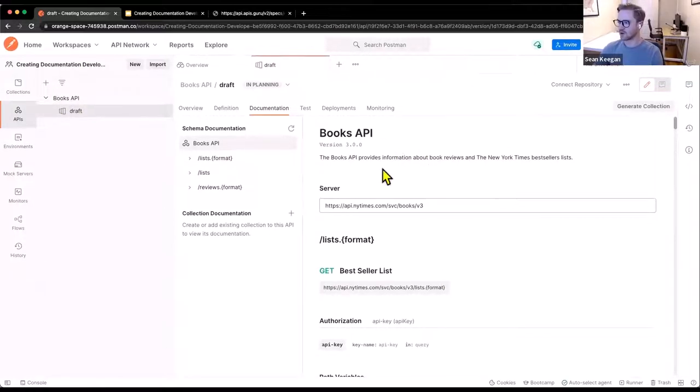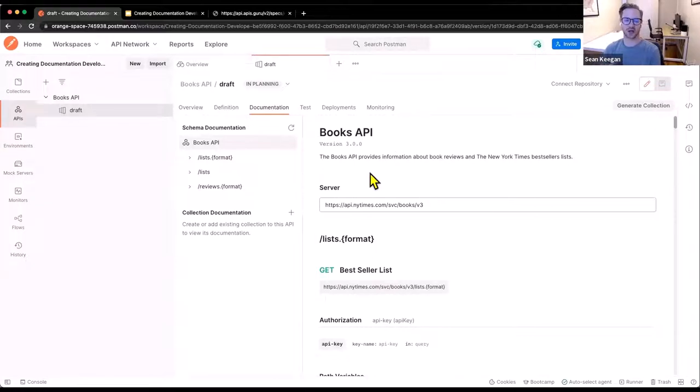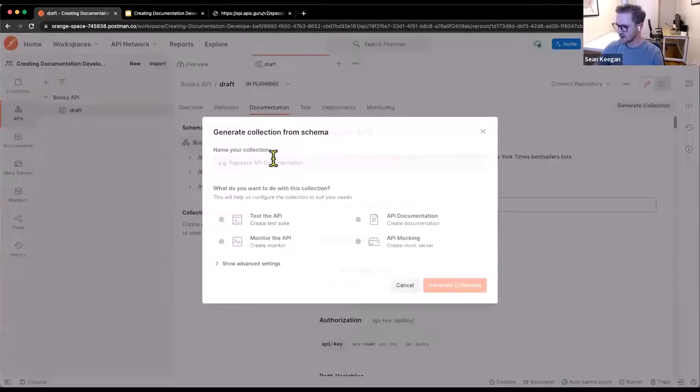But what I really want to do is generate a collection based on this: a documentation collection that people can see and ultimately use. That's the goal of this, being able to create something that folks can consume. So I'm going to click this generate collection button here, and I'm going to call it books API reference.